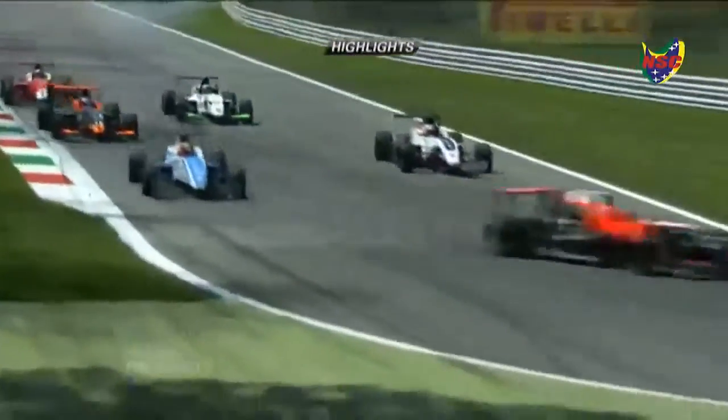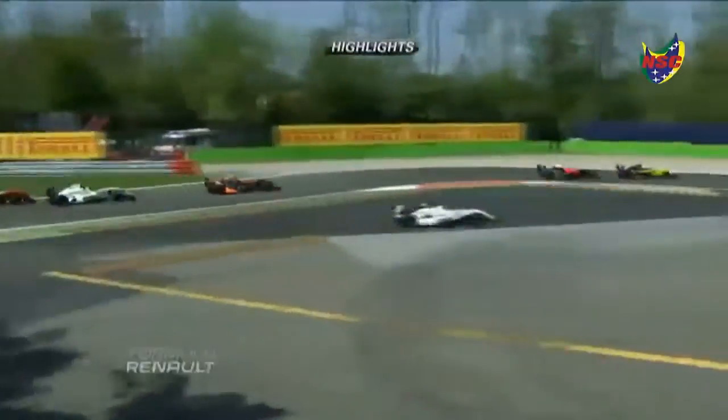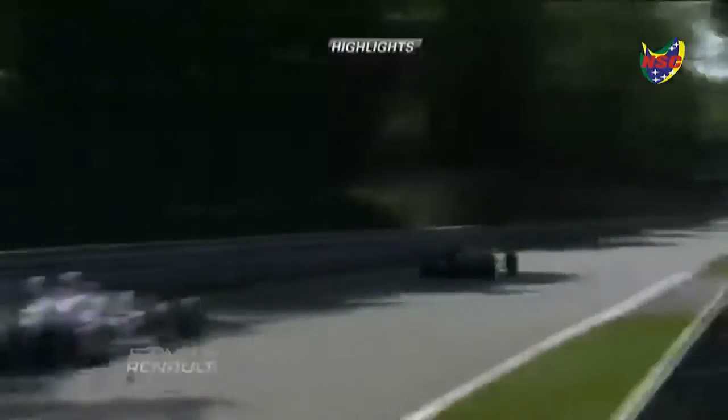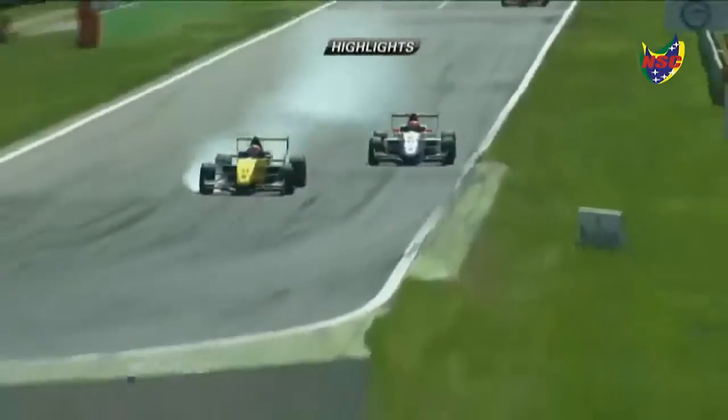This was Charles Milesi going into the back of Raoul Guzman, damaging his front wing, and then wait for it, up in the air as he goes over the speed bump and gives everybody else a heart attack as he rejoins. Big lock up there for Christian Lundgaard.